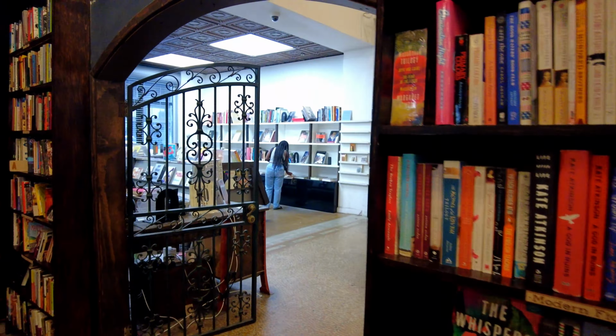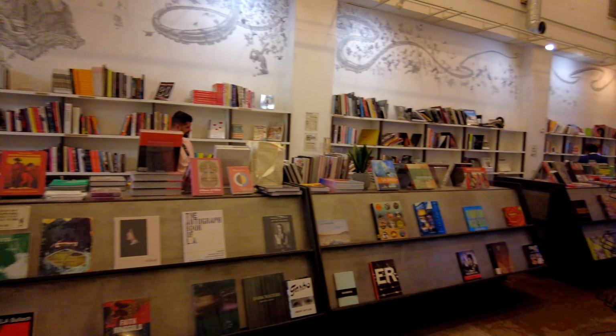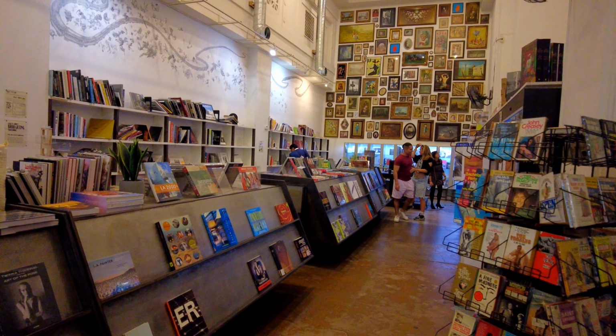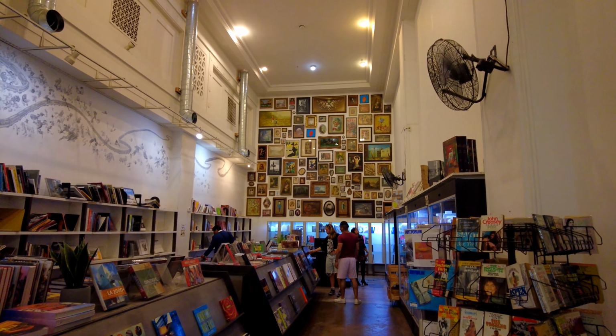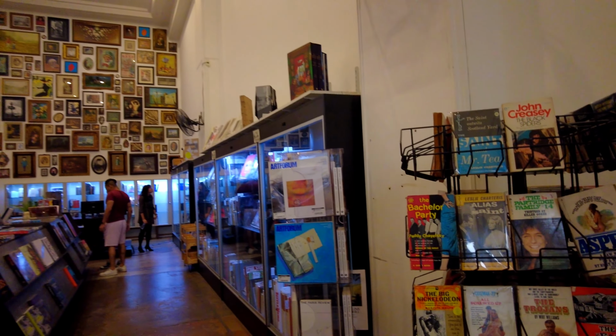Stepping into this alluring and exquisite privately gated room inside the Last Bookstore, it dedicates itself to first editions, signed books, design, art, photography, and architecture. The bookstore buys and sells the most sought-after fine art books and collectibles available.